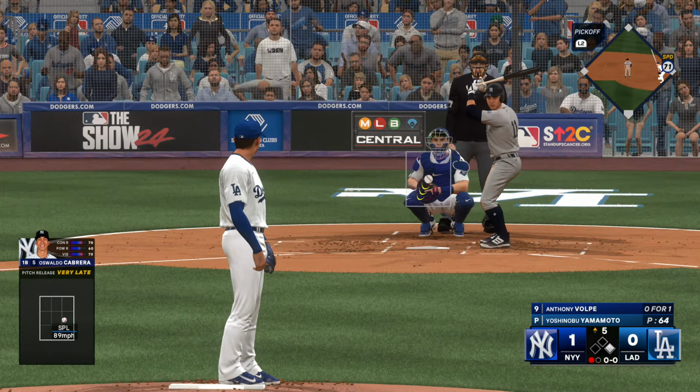Big swing and a miss. He's been great in this one. Eye-hand coordination just failed him a little bit right there. Next offering is downstairs. On the ground, out to short. Fires across the diamond, and the leadoff hitter set down to open the seventh.